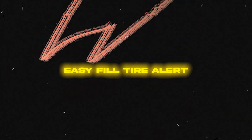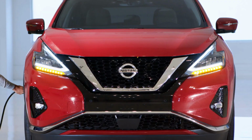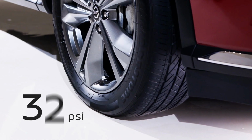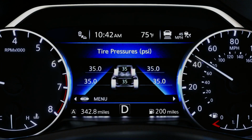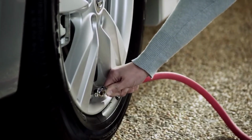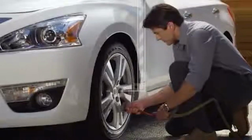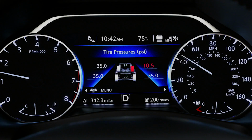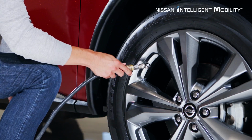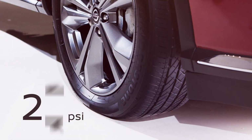Easy Fill Tire Alert. While nobody wants to inflate a flat tire, Nissan steps in to ease the burden with the Easy Fill Tire Alert system. Introduced in 2008, this feature removes all the guesswork involved in filling car tires. Instead, the car lets you know the correct amount of air pressure and fills it automatically. It is very easy to activate this system. The vehicle should be parked with the parking brake engaged. Switch off the engine, leave the ignition on, and start filling the tire.